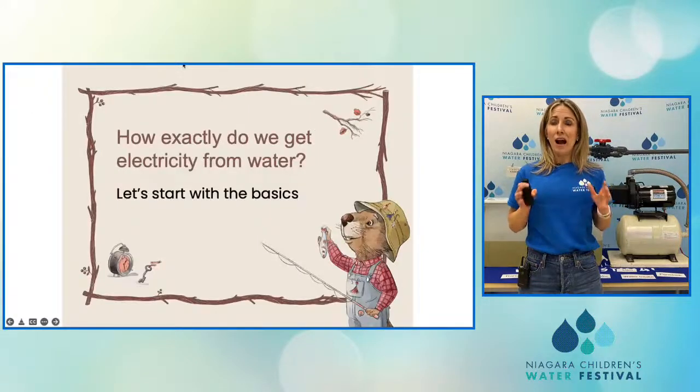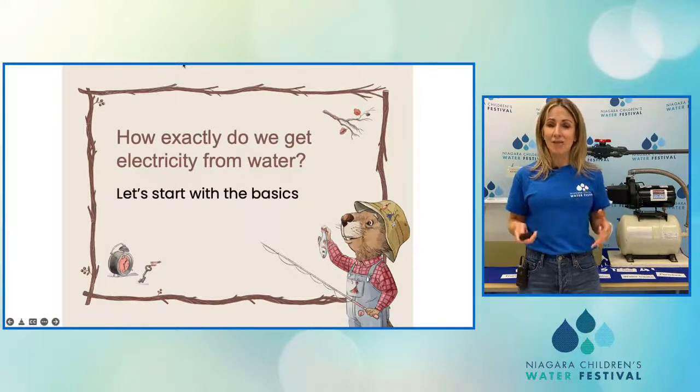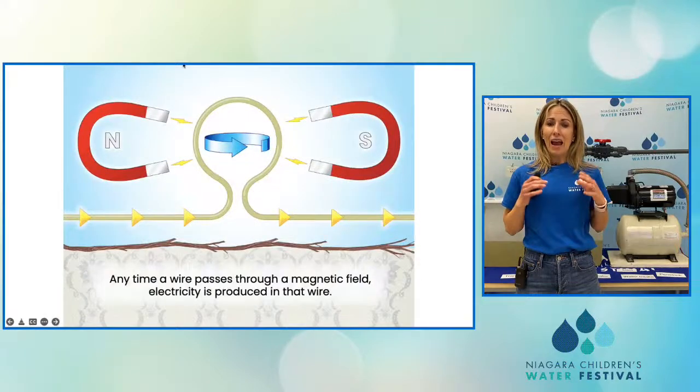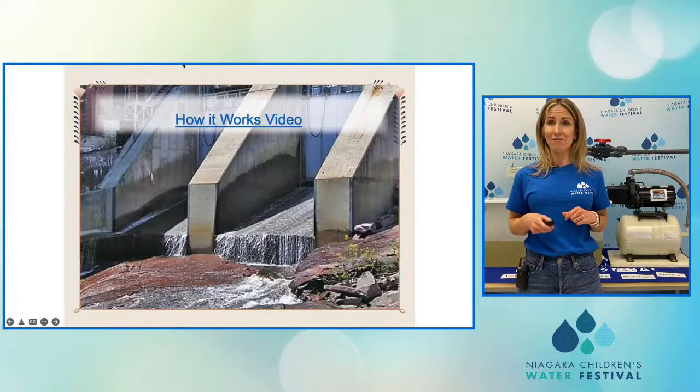So, how exactly do we get electricity from water safely? Let's start with the basics, which you may have learned already in class. Anytime a wire passes through a magnetic field, electricity is produced in that wire. Now, I'm not going to explain the rest to you. I have a really good video that's going to show that to you in just 2 minutes. So here's the video for you.